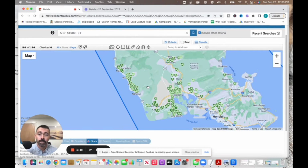Now, the last part of the island we're going to check out is the west side. And you'll see that there's a lot of green options over here in the $1 million range. And that's because this is pretty much the last corner of the island that is quote unquote affordable. There's maybe a little bit higher crime rate than on other sides of the island. Another thing is traffic can be somewhat of a bear because you have one road in, one road out.